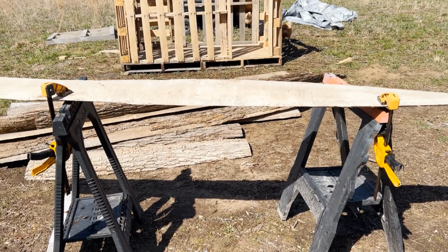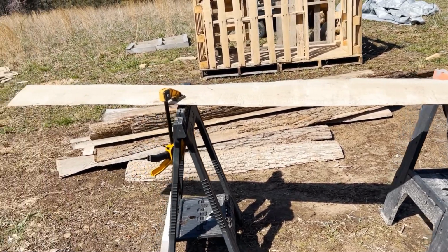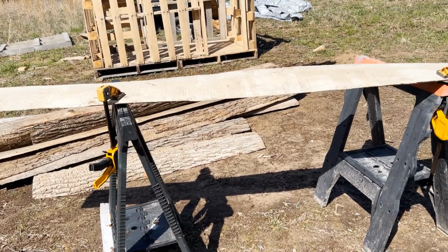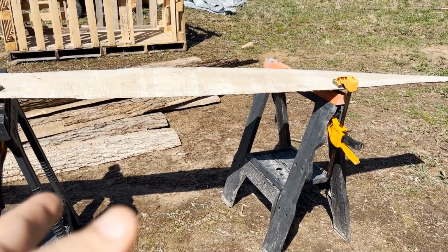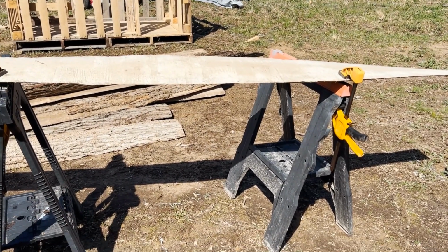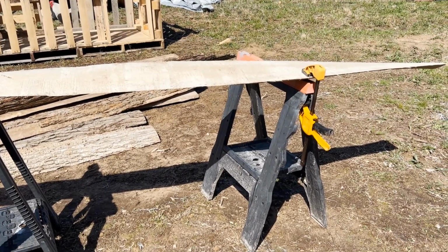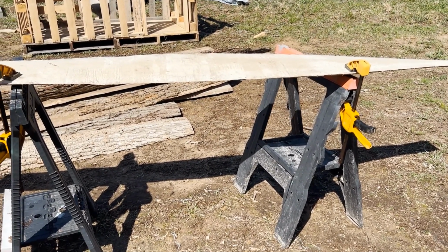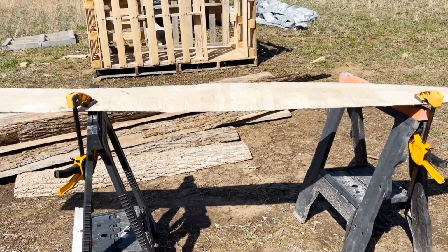And I'm going to try to do this with my circular saw, because this wood is really thin, so it'll probably work. I could easily rip it with my chainsaw, but I've already brought them all over here. So I should have done that first if I was going to use the chainsaw. If not, I can get the table saw that my dad got me. Again, thanks, Dad, for the table saw.